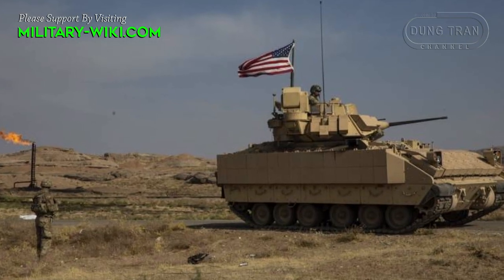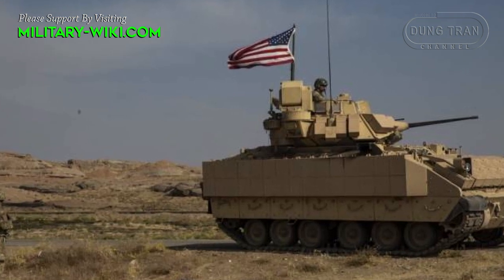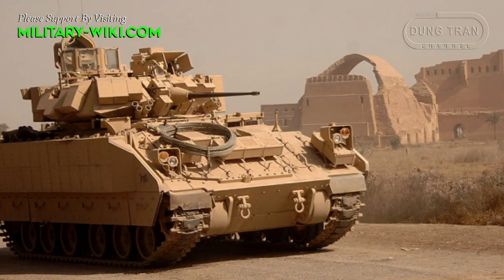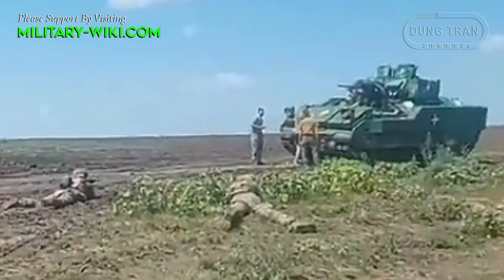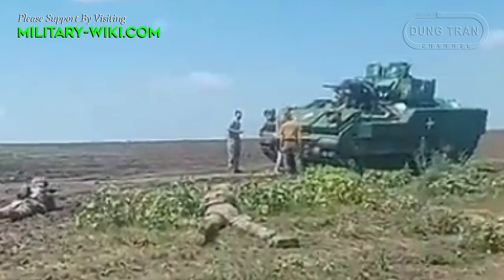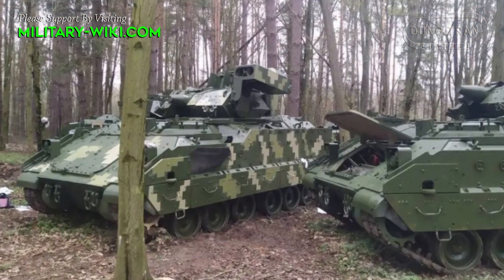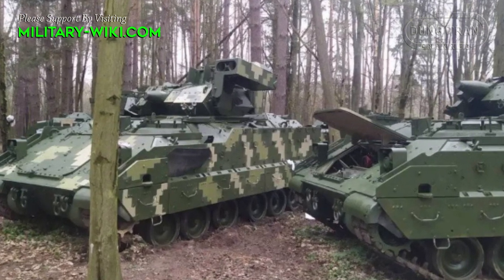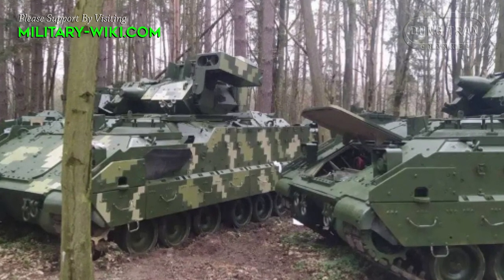These reactive armor modules are installed on a special frame, which is mounted over the main armor of the IFV. They should increase the survivability of combat vehicles during the Ukrainian offensive, which is now ongoing in various parts of the Russian-Ukrainian war front. Ukraine's armed forces are facing a major threat from anti-tank guided missiles and mines. The new kit will provide reliable protection against these threats.